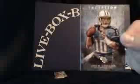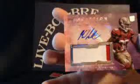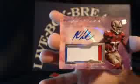Up first for the Bears, Brandon Marshall, numbered to 199. Going to Tim. Texans, Ed Reed. Going to Eric P. Titans, Jake Locker. Another one for you, Eric. For the Lions, Matthew Stafford, numbered to 75, going to Tim. For the Niners, Marcus Lattimore, rookie auto, 2-color patch, numbered 12 out of 50. Niners going to Paul E. Nice hit, Paul.